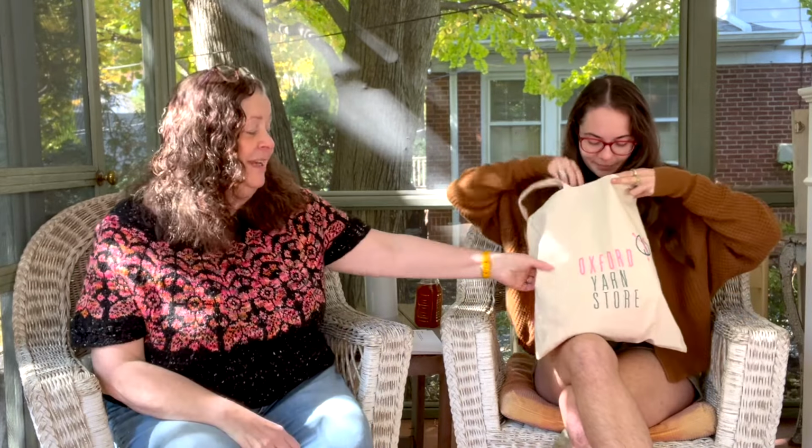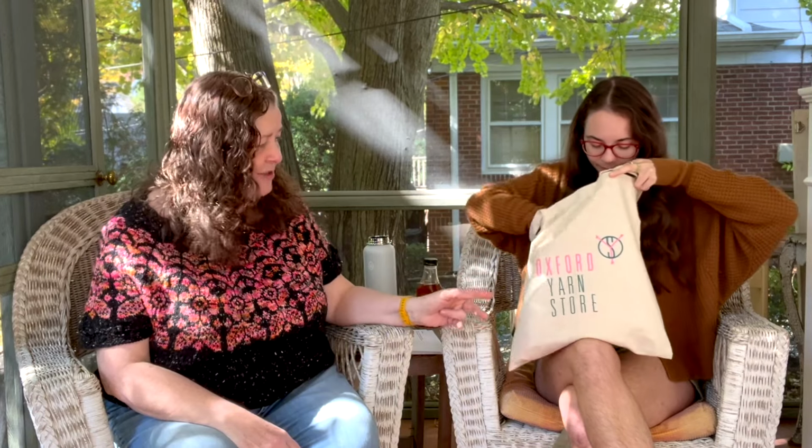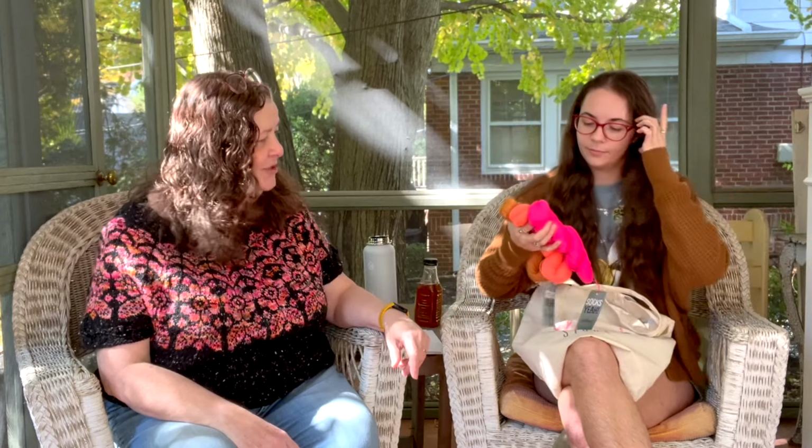Okay. First, we each got the tote bag, because we both have tote bag addictions. But then go ahead and pull out what else is in there. Actually, this was my tote bag for most of the remainder of the trip because it was lightweight and big without being too big.